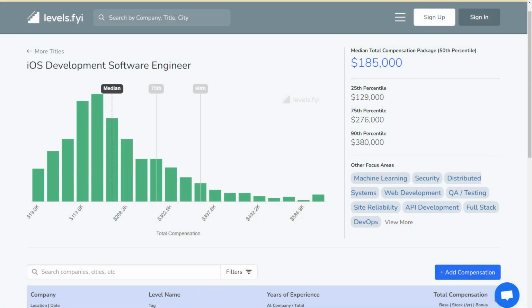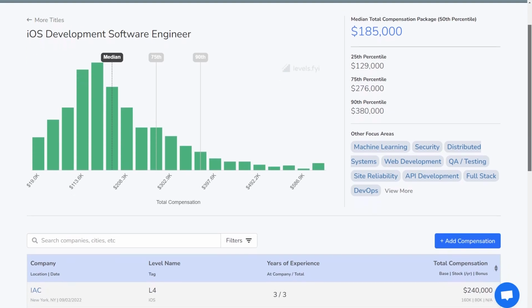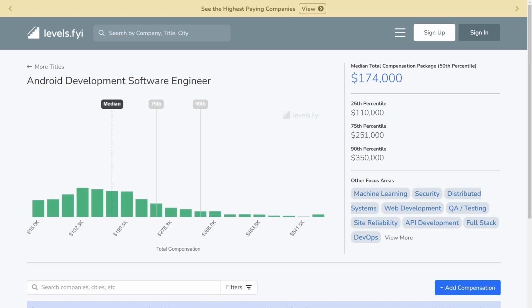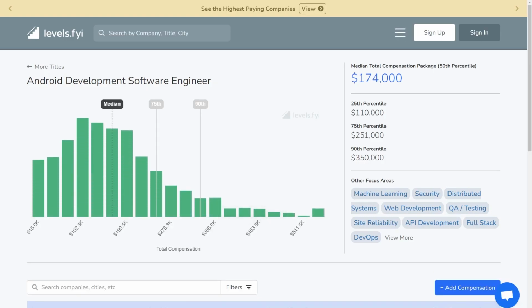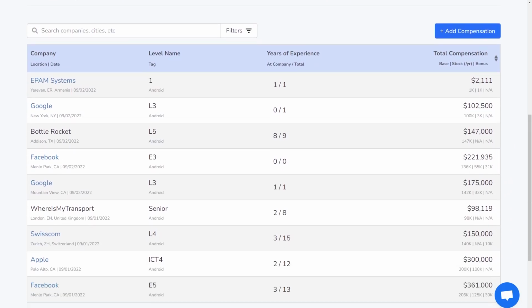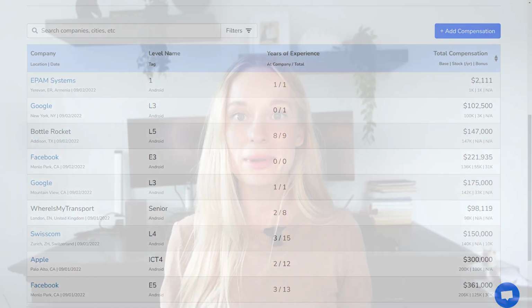Okay, as you can see on screen here, the total compensation package, the median, so the average, for an iOS development software engineer is around $185,000, and that is US. When it comes to Android development, we are looking at $174,000 US. And once again, this varies greatly based on company, based on years of experience. So as you can see, they're very close in pay range, and they can pretty much be the same just depending on what company you go with.